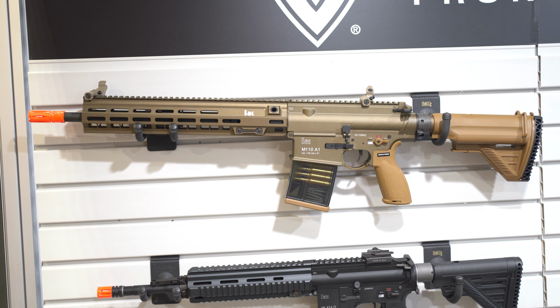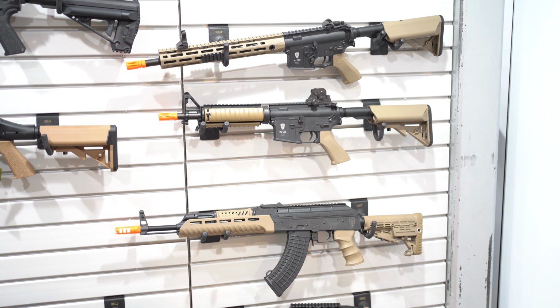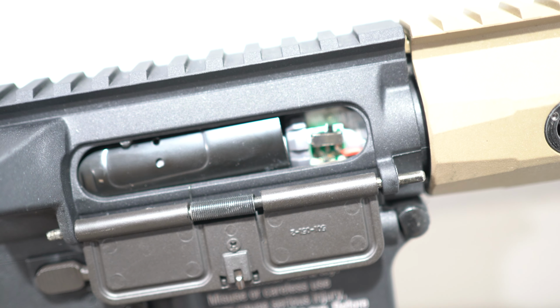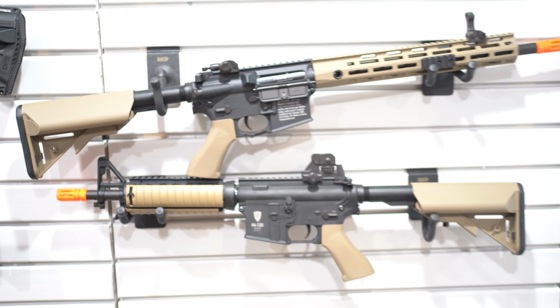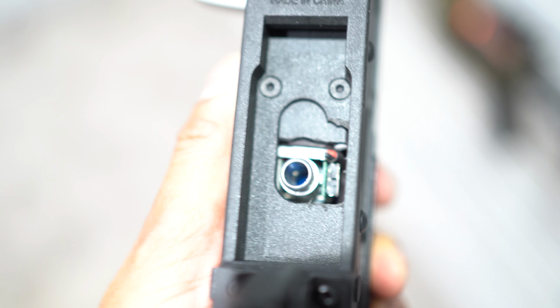Other offerings from Elite Force are an M110A1 AEG, a new line of AEGs with tracer units built into the hop-up. This isn't a new idea by any means, just the first time it's been produced in large quantities. The tracer will have an on-off switch that can be easily accessed. The battery powering your AEG will also power your hop-up tracer unit.